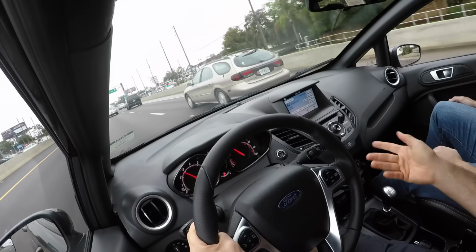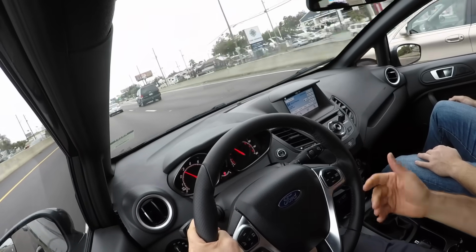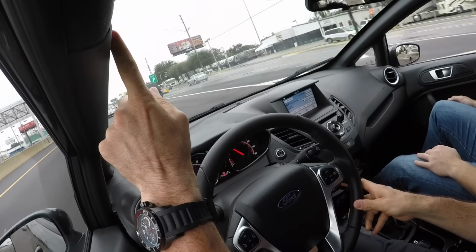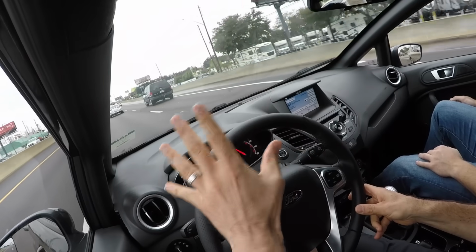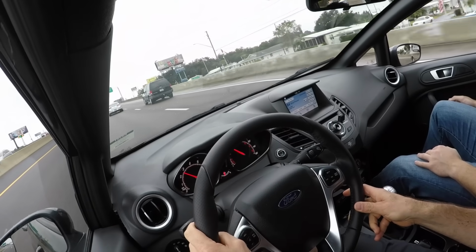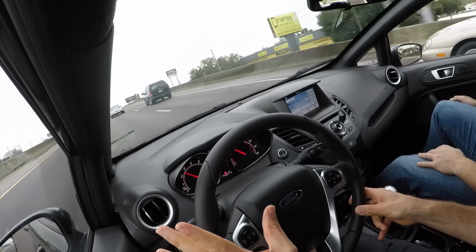Riding around in traffic, it's a breeze. This is a perfect commuter car, especially, like I said, when it comes to the visibility. I do like the placement of the A-pillars. It really doesn't create huge blind spots, which is kind of nice, like in some other cars. Side mirrors are great, the shape of them, the size.